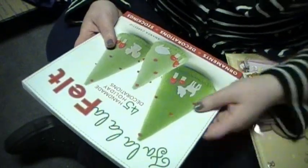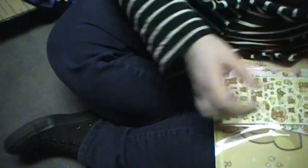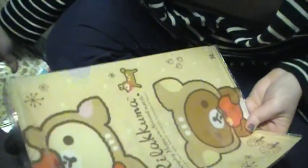So thank you so much, Holly. Oh my gosh, this is so cute. I love it so much. You spoiled me way too much. You gave me too many things. Thank you, thank you, thank you. And time for the stickers. I'm so excited for the stickers.